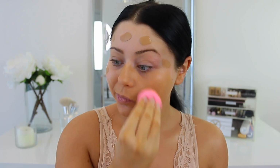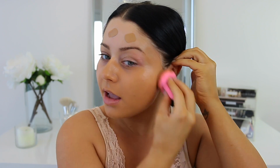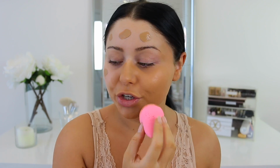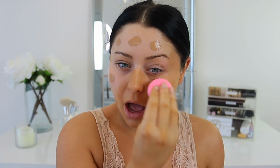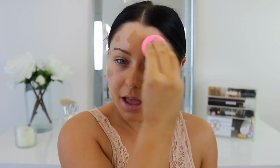So definitely a shade too dark for me. I'm not really sure what shade I should pick up then. Let me know what your recommendations are, like what shades I wear: MAC NC42 and also Estee Lauder 4W1. So let me know what shade you guys would recommend. This is definitely too dark. We'll make it work though. I believe this has a pretty strong scent. It is blending out pretty nicely.